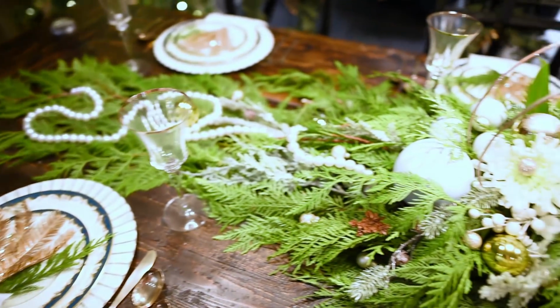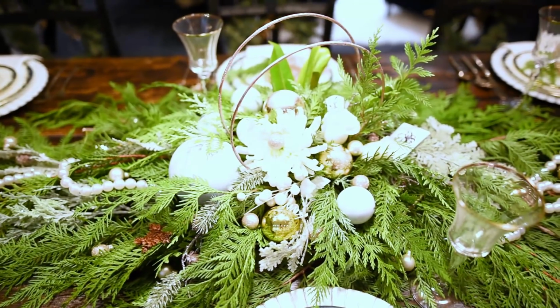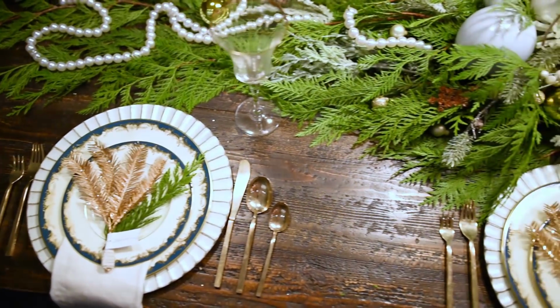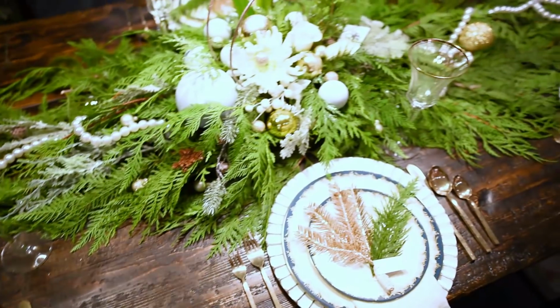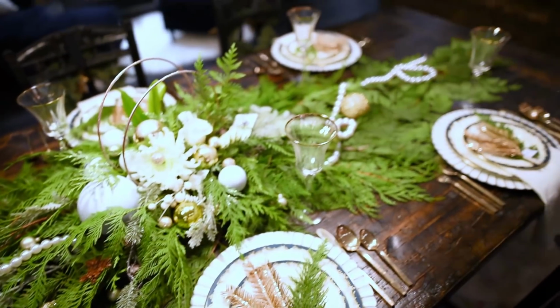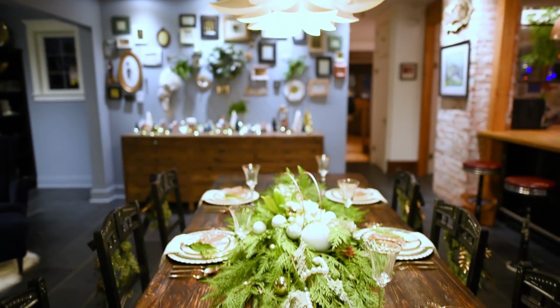The table centerpiece is another beautiful creation by the florist, and I love the abundant greenery, the white flowers, glittering ornaments, pearls, and gold hoops. The place settings are made up of the homeowner's gorgeous vintage china, some simple linen napkins, and some name cards tied around gilded floral picks.